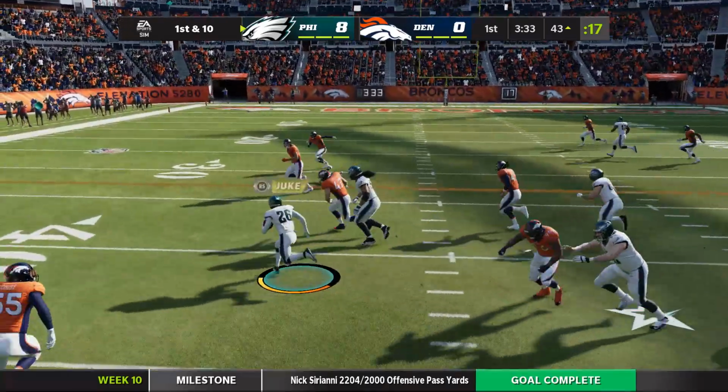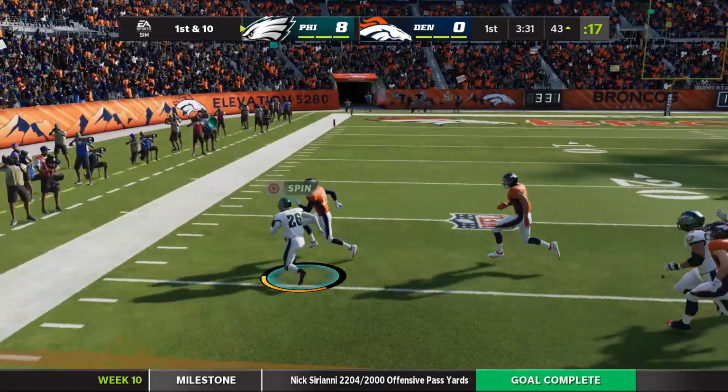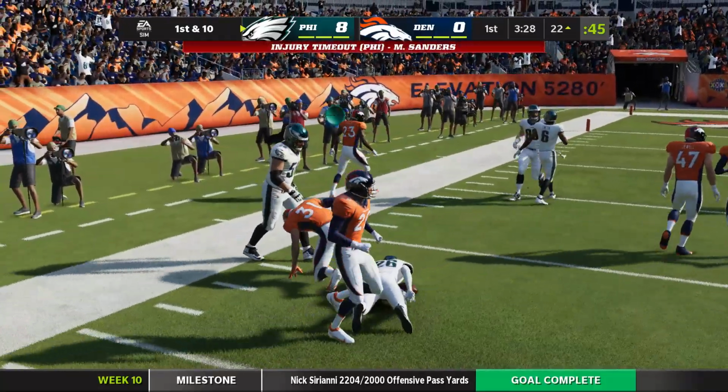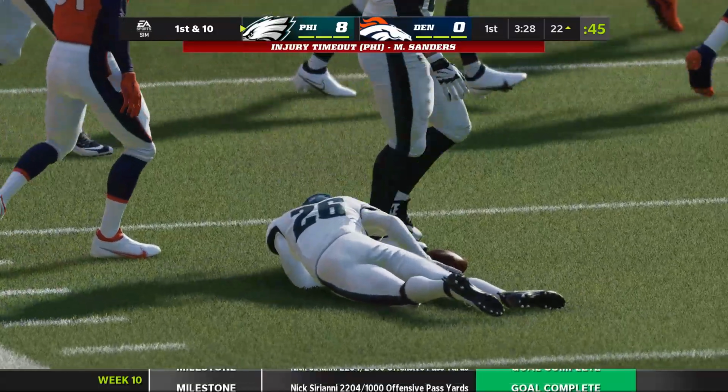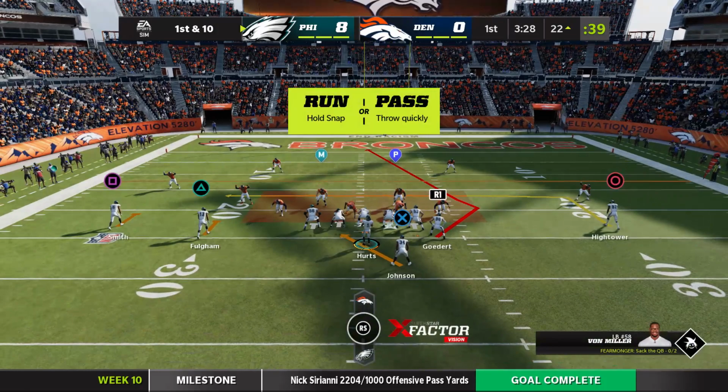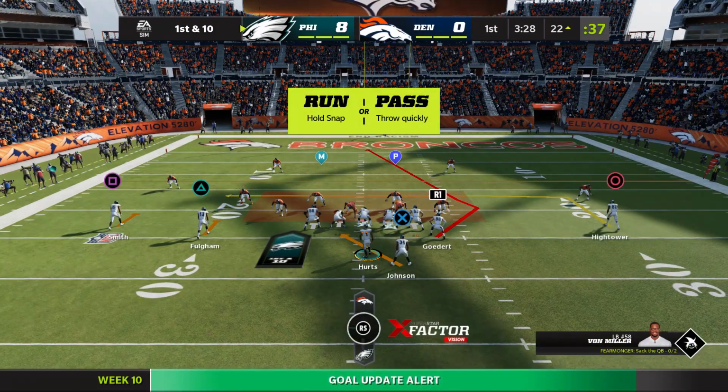On 1st and 10, it's Sanders. Room here to run. And he'll get this one down near the 20-yard line, just shy of the 20. On a man down, and it's Sanders. We'll step aside and get a report when we come back to Denver.